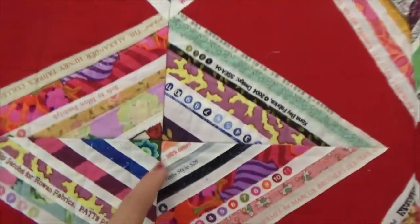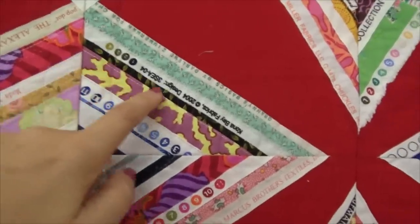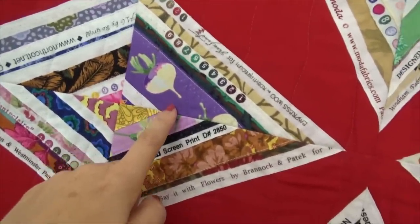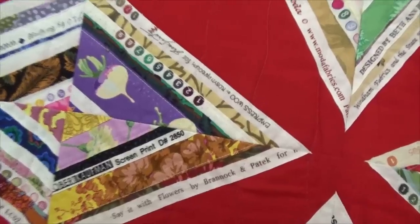Here are some where you're going to have very little showing. This strip is pretty narrow. See, that one's pretty narrow. And over here, if anybody has a piece of this and wants to send it to me, I would be ever so grateful. It is so darn cute. I just love it. Love it, love it.